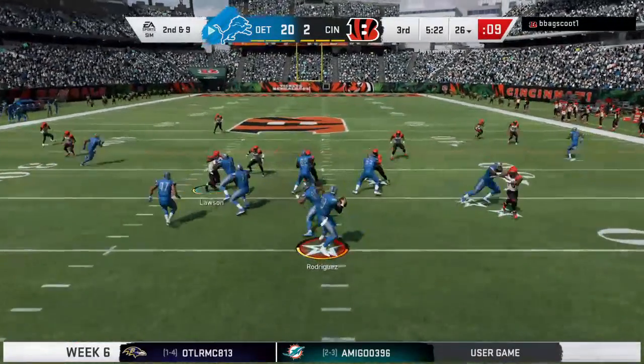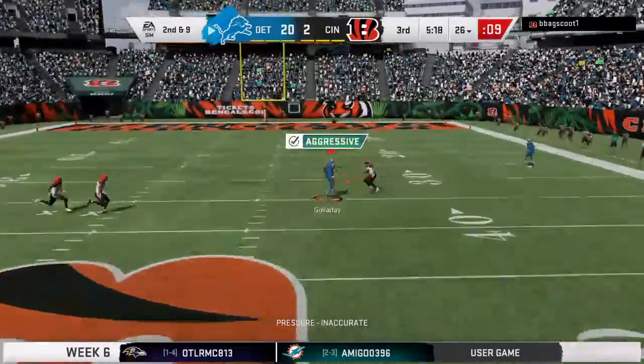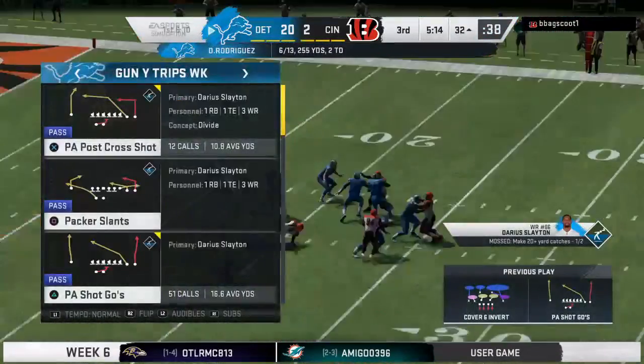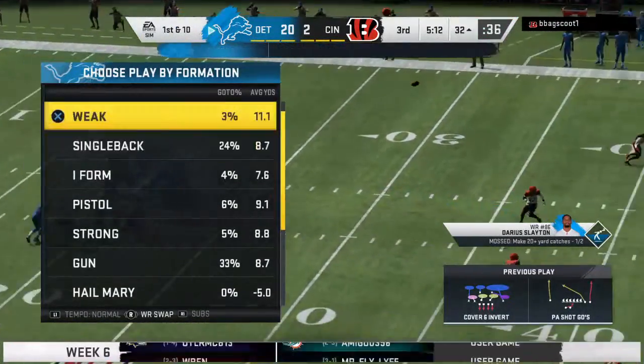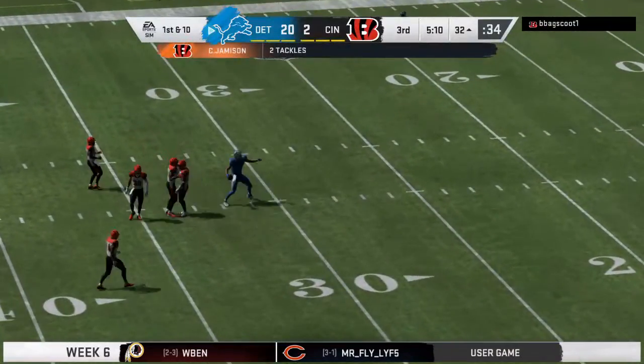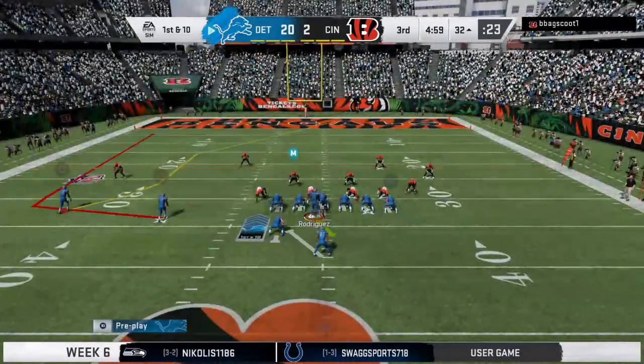Snap. Rodriguez off the play fake. Throwing deep for Galladay. And that's caught inside the 35. Here we go. It's a big play there for the Lions. 42 yards. I guess that answers the question of whether or not they're going to try to play conservative and protect this lead in the third quarter.